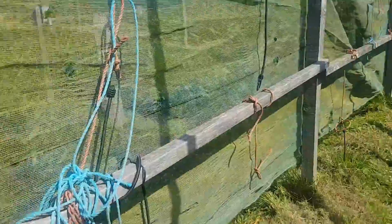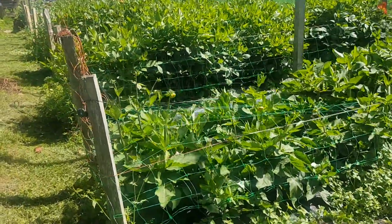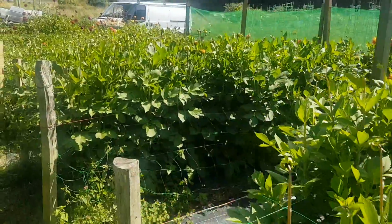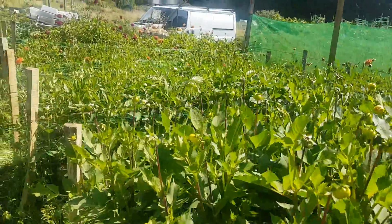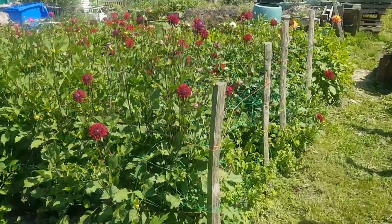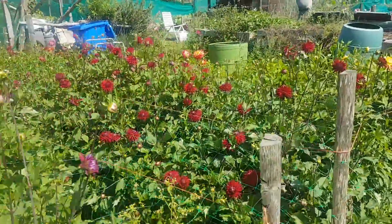Let's go back around here, have a look at some of the other stuff. We'll start in today. As you can see, my miniature cactus are already flowering away.